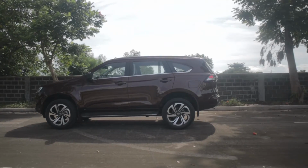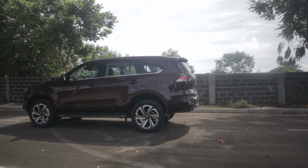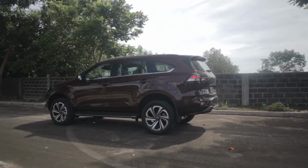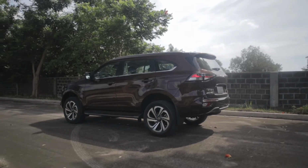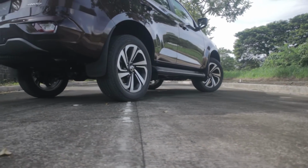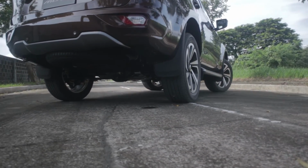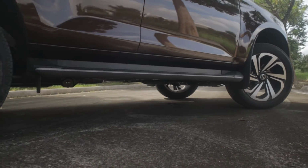The side profile also features a classier look and does away with off-roading aspirations by ditching the black plastic cladding. But that doesn't mean that it's totally let go of its rugged appeal. With 235mm of ground clearance, you can still rely on the Isuzu MU-X to get you out of tight situations when you need it. Why do you think it needs this chunky boy stepboard?